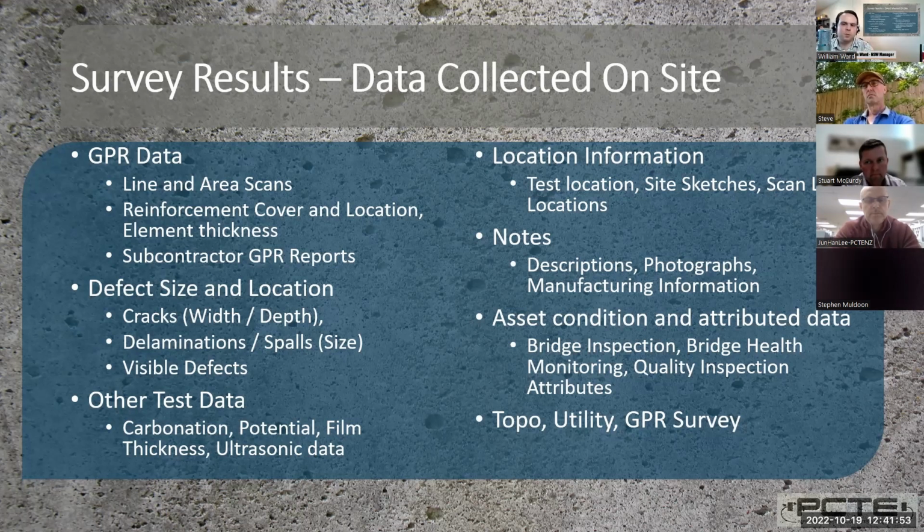I'm not going to have too much time to go into that today, but if you've got questions or time afterwards, I'd be happy to discuss structuring data and how to make it even easier to talk across between data analysis work and collection of data on site. I've also put as a separate category asset conditions and attributed data. This is bringing expert knowledge and interpretation into the process.